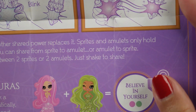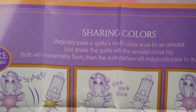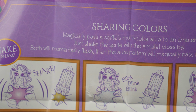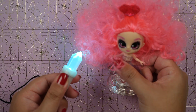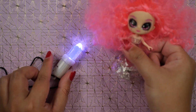Just shake to share. Magically pass a sprite's multicolor aura to an amulet. Just shake the sprite with the amulet close by, which I did. Both will momentarily flash, then the aura pattern will magically pass to the amulet. Why is this confusing? Let's do purple. Okay, so I have purple on my amulet.